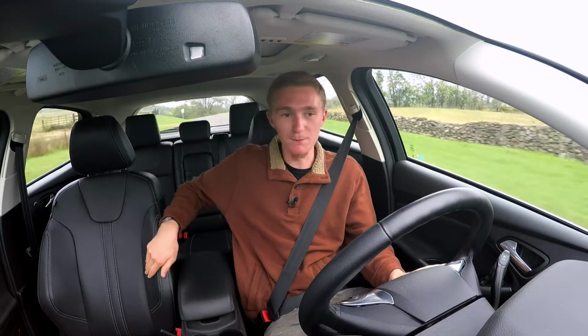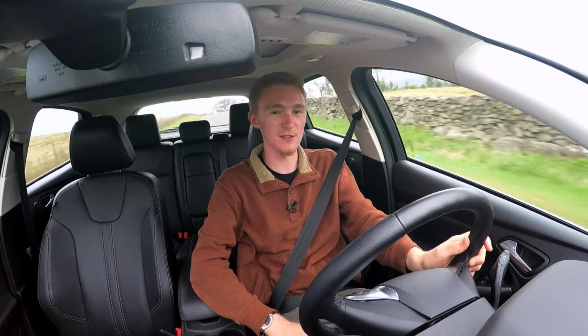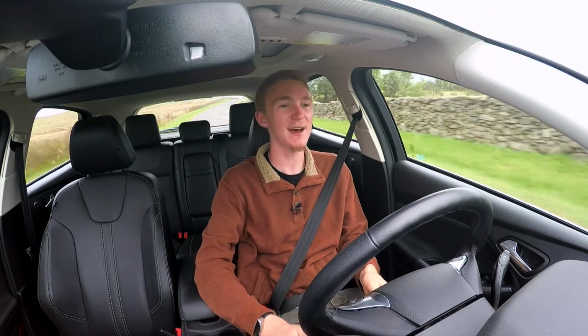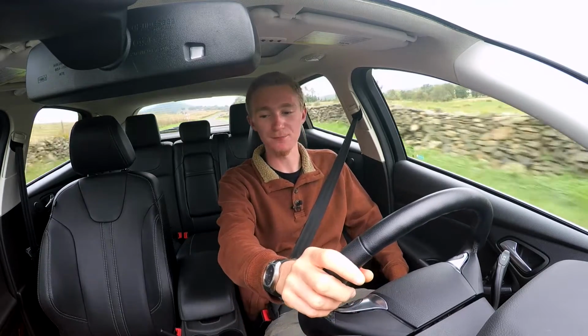You have tons of bolstering in the seats because when you're flying through corners going double the speed limit in this car, which you might do, not saying I do that, but you know it's gonna happen. And I mean, these seats will hold you in place. And with the contrast stitching, they look awesome.